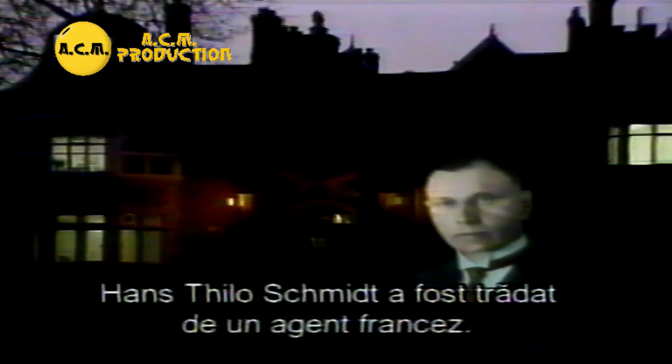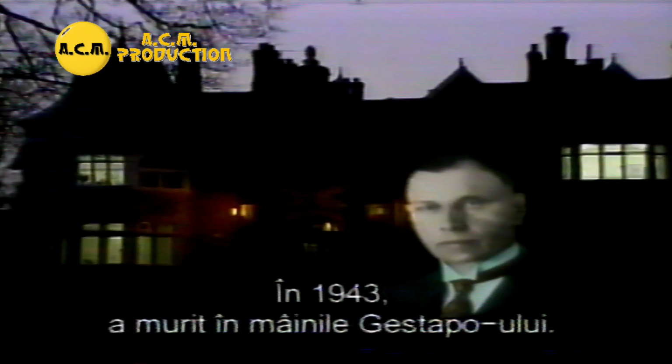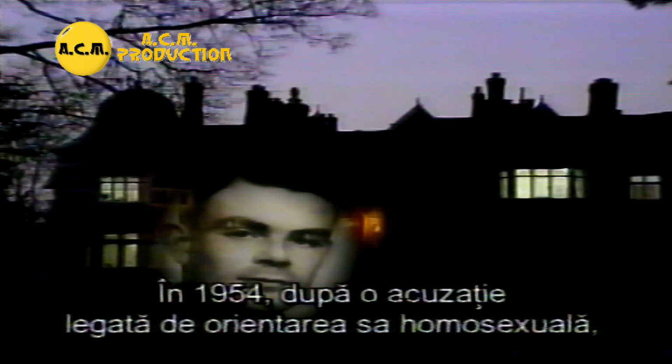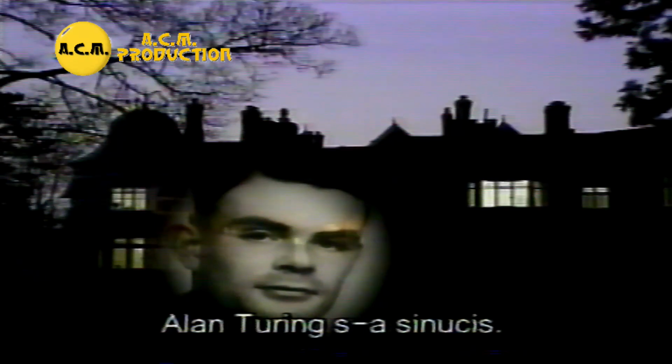Hans Thilo Schmidt was betrayed by a French agent. In 1943, he died in Gestapo hands. In 1954, after a conviction related to his homosexuality, Alan Turing committed suicide.